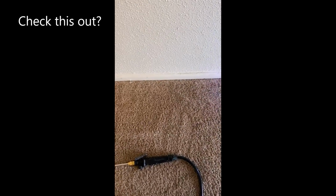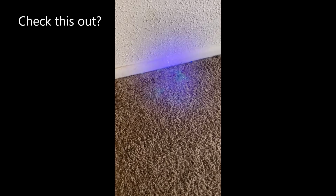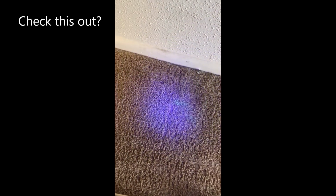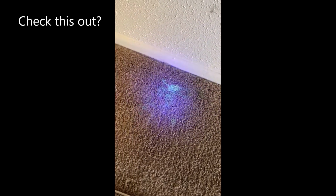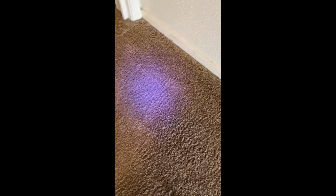Idea what that urine looks like in the carpet. See it? That's the urine. And it's throughout this other apartment we're doing today right now. There's urine everywhere. We're gonna kill all that. We're gonna catch all that. It's throughout the house. Going here, I'll show you.